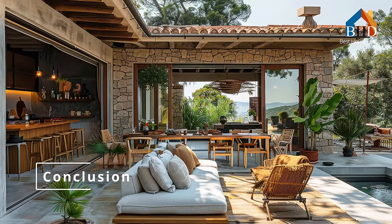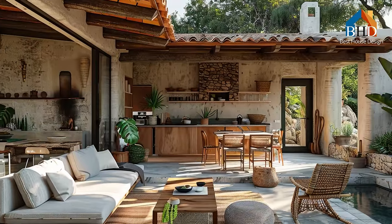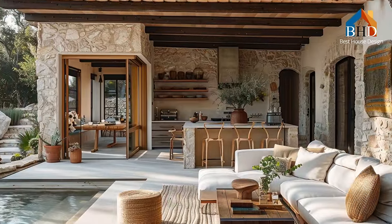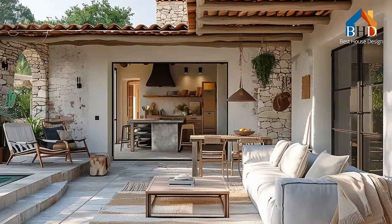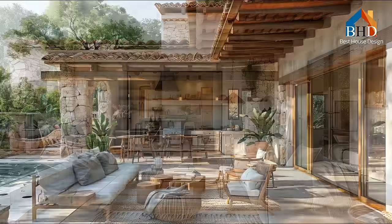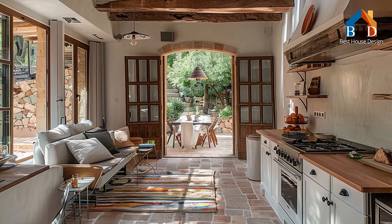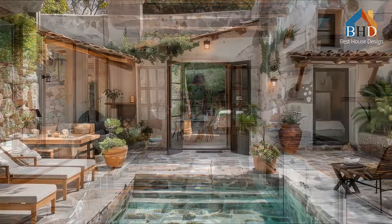Conclusion. Small Mediterranean guest houses epitomize the essence of a tranquil escape by the sea, offering guests an unforgettable journey into the heart of Mediterranean hospitality and charm. With their quaint allure, warm hospitality, and breathtaking surroundings, these hidden retreats provide the perfect setting for unforgettable experiences and cherished memories.